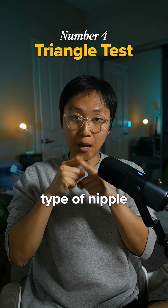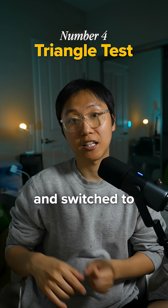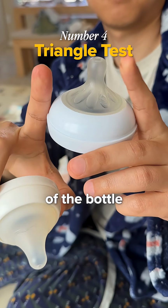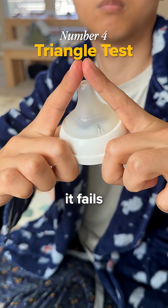All right, number four, the type of nipple on the bottle matters. So the reason why I stopped using Philips Advent and switched to Guli Cola is because there's something called the triangle test, which is you get the nipple of the bottle, put a triangle like this, and if the nipple doesn't fit in that triangle, it fails the triangle test.